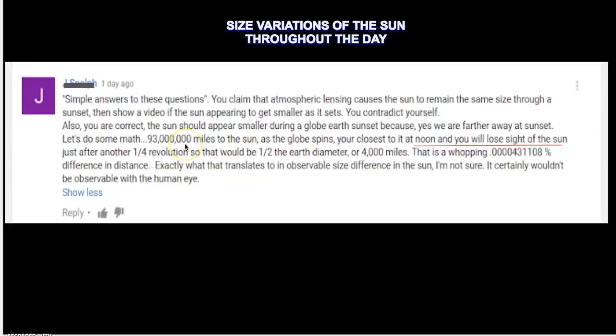But this person said that if the earth is 93 million miles from the sun, as the globe spins you're closest to it at noon, and you will lose sight of the sun just after another quarter revolution. So that would be half the earth's diameter, or 4,000 miles. That is a whopping 0.0000431108% difference in distance. Exactly what that translates to in an observable size difference in the sun, I'm not sure. It certainly wouldn't be observable with the human eye. And I believe you were right, not making fun of you at all.